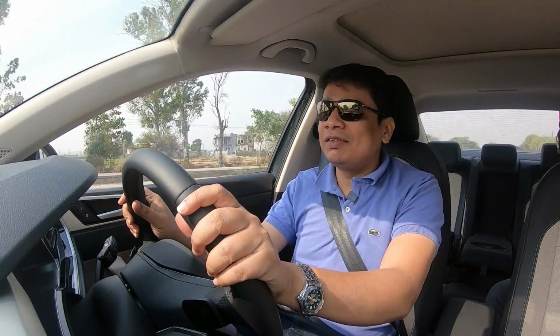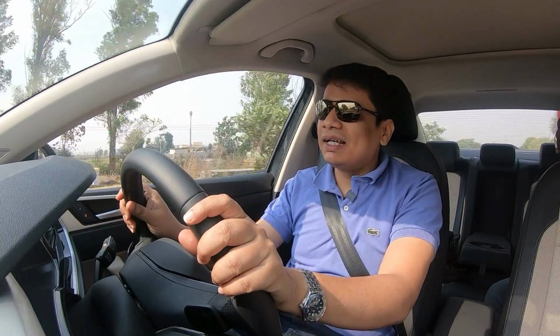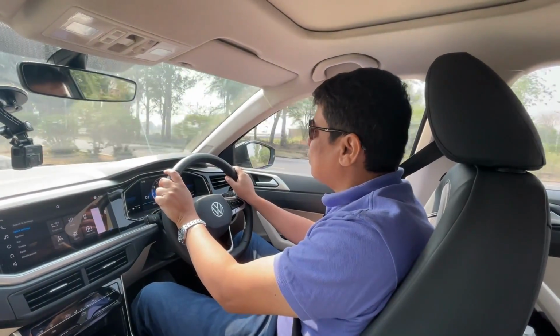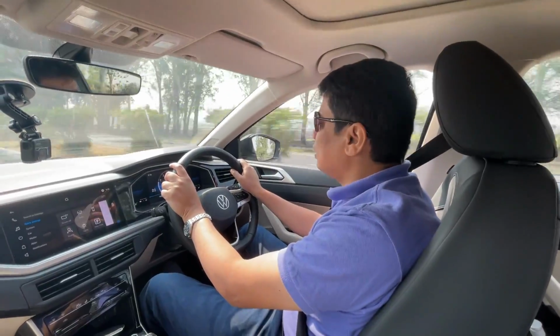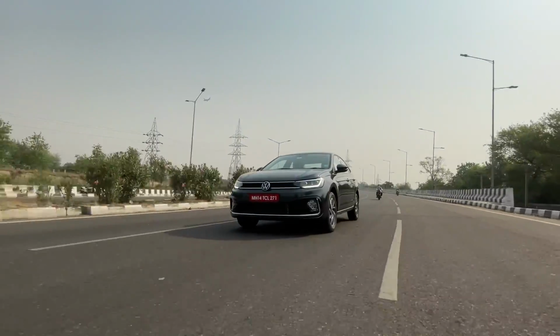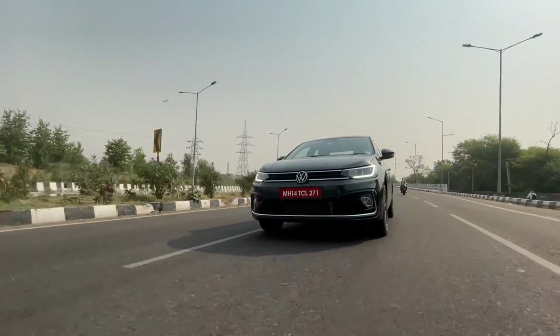Well, so here I am driving the VW Virtus and you get this car with the same kind of engine and gearbox configuration that you get on the Skoda Slavia. So you get the same 1-litre turbocharged petrol and the same 1.5 turbo petrol. And it doesn't really matter which engine and gearbox you choose because both the engines and both the gearboxes, the automatics and the manuals, are an absolute hoot to drive.